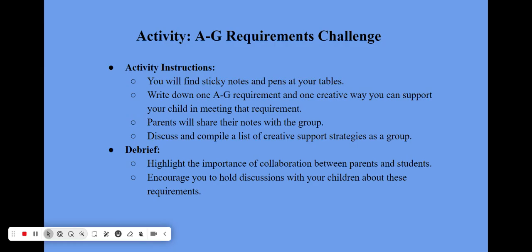Parents will then share their notes with their group and their student. We will then discuss and compile a list of creative support strategies as a group so you can all benefit from each other's great ideas.